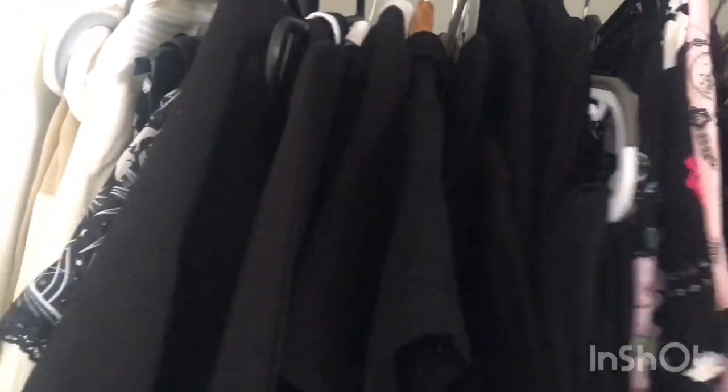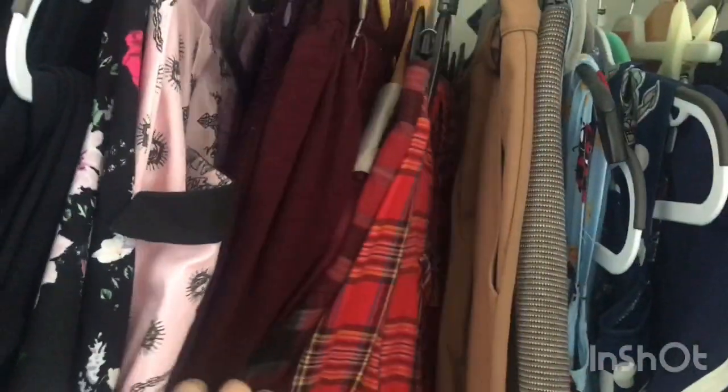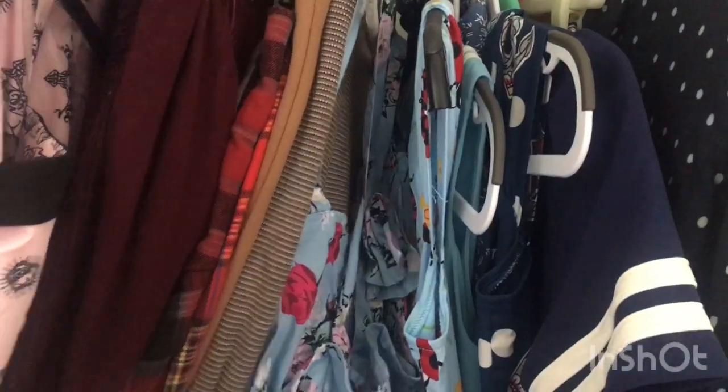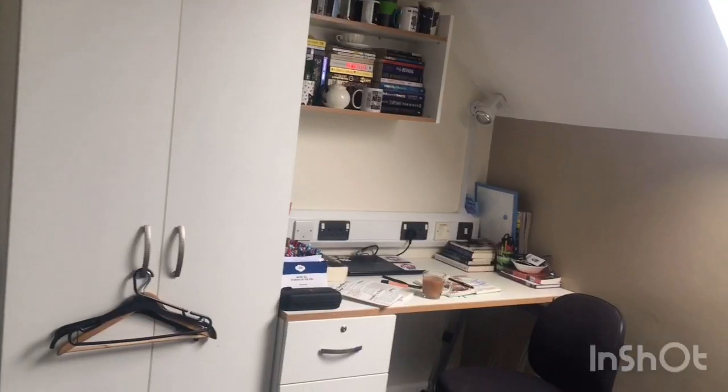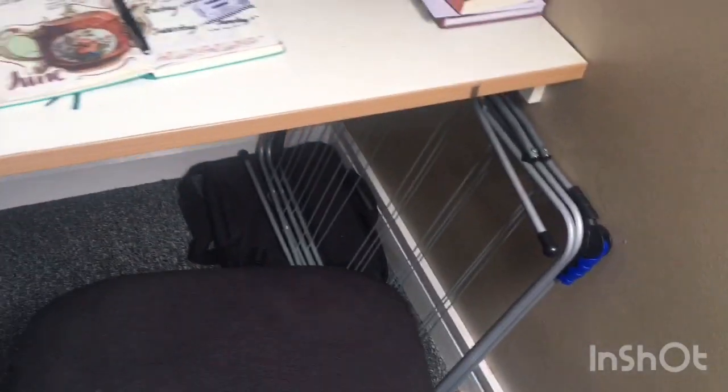So starting with white, then into black and white. I have a lot of black, pinky, purpley, into reddish brown, into denim and blue, and into some odd bits of green. And moving away from my wardrobe, I have my desk and my bookshelf. We get given a spinny chair, and underneath my desk, I've got my clothes horse to dry my clothes.